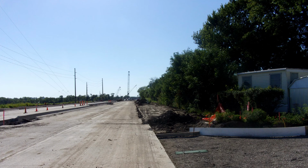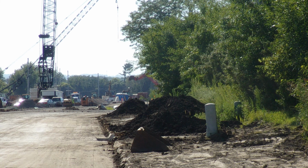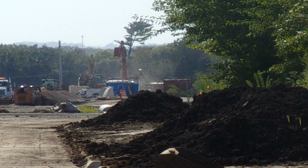So I'll just turn around and look off to the west. You can see all the dirt and piles of manure dirt they have all the way down. It's looking good though. Zooming in some more. Yes, they have a lot of piles of that manure dirt down there. And they're still working on them bridges. Now this is triple zoom in on that west end. And they're working down there, aren't they?